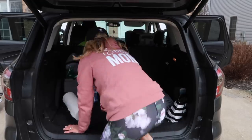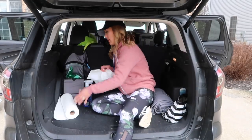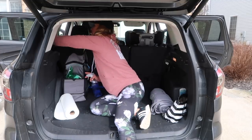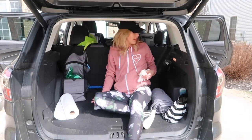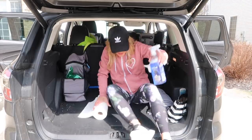Now that all the trash and garbage is cleaned out, if you're cleaning with me, I'm taking my mint glass cleaner and wiping down all the interior windows, starting in the back. Basically, I'm gonna do a top to bottom wipe down of the interior windows and surfaces before I vacuum the entire car.